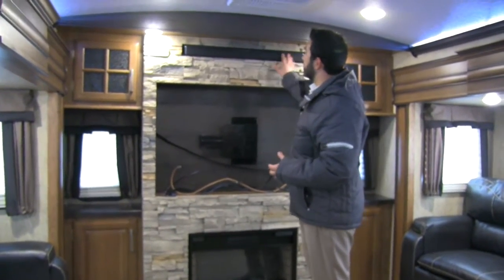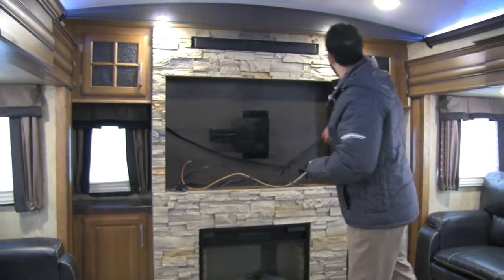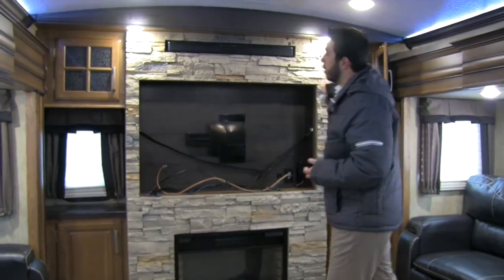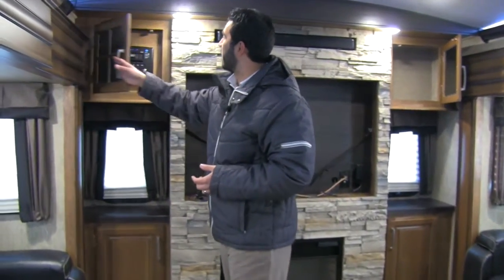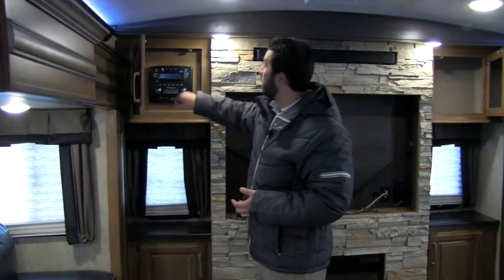Now you're going to want to be able to hear it as well, so you are going to have your sound bar up top for superior sound quality, and then you're going to have storage on both sides. Going to have the nice decorative glass on there. You're going to have storage here. This is going to be your multimedia center.